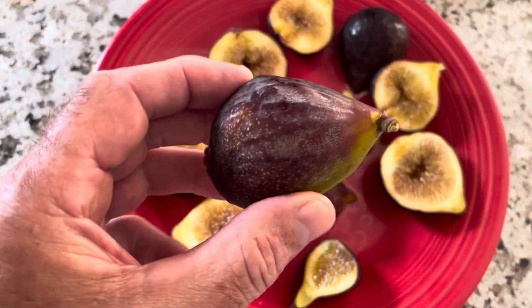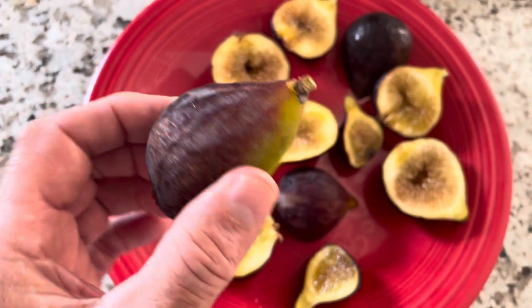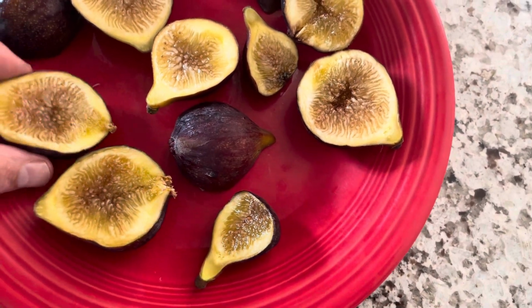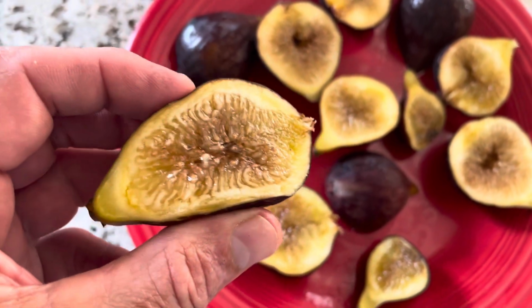So you can see the fig. It's ready when it turns this dark color. And when you can get it to be, let's see, like this one, where it's full of syrup, that's a wonderful thing.